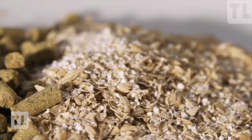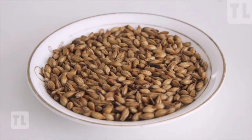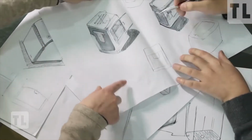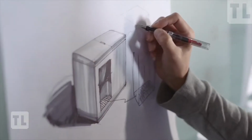iGulu maintains the integrity of the natural ingredients. You can also use hops and malt from your local farmer and try to create a regional taste. The machine is designed with a lot of passion and focus on details. It looks great in any environment.